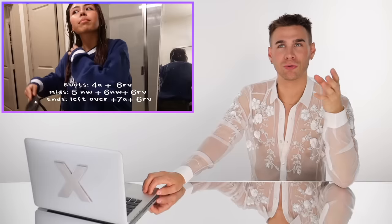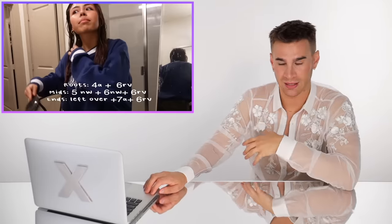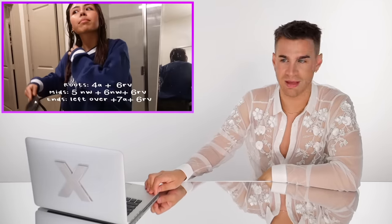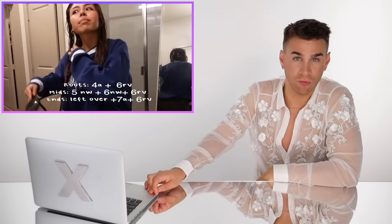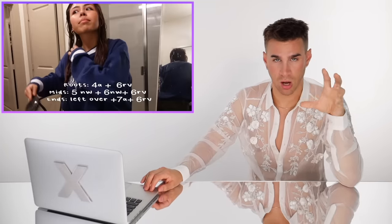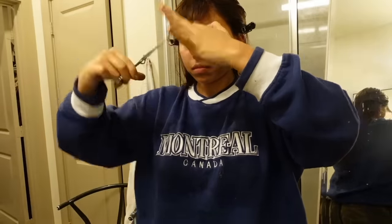I don't know. A root, mids, and ends formula is pretty intense. Usually I just stick to roots and ends, but sometimes with color corrections, you need all those different formulas to make an even color. So hopefully she picked the correct formulas and her hair is even now, because it was looking pretty spooky with the yellow roots and the copper. It was looking crazy. She proceeds to absolutely kill it with this haircut moment.